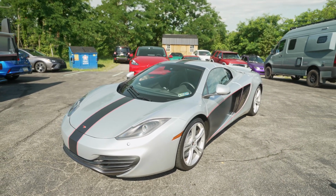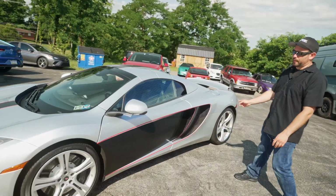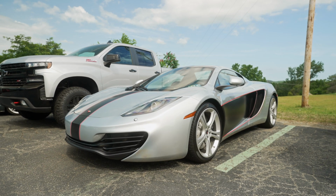We did graphics on the side in the door here, all this black. Then we did a red pinstripe around there at the customer's request. We did a racing stripe with red pinstripes on the side of that as well. Just wanted something to break up the silver a little bit.